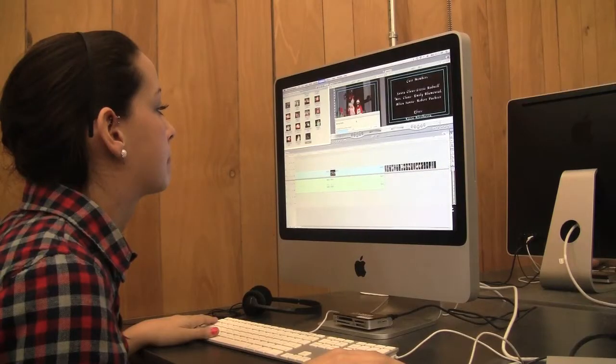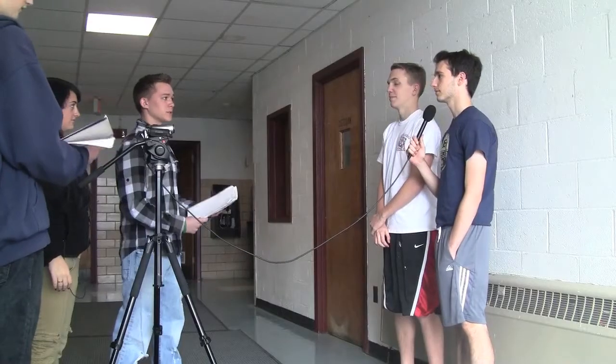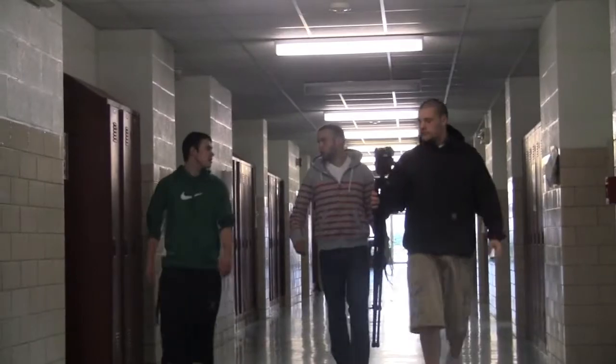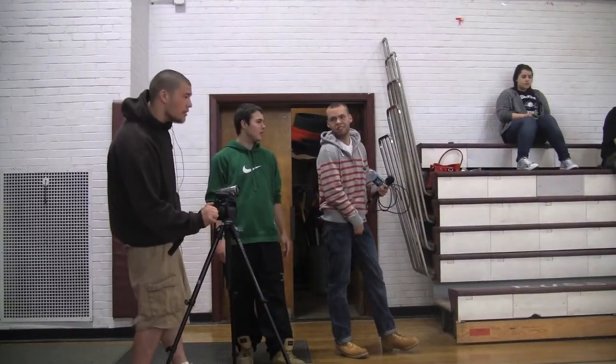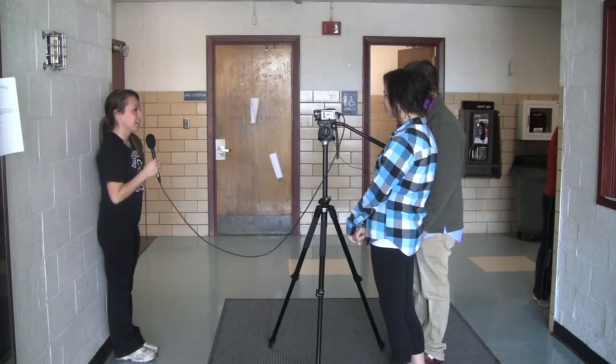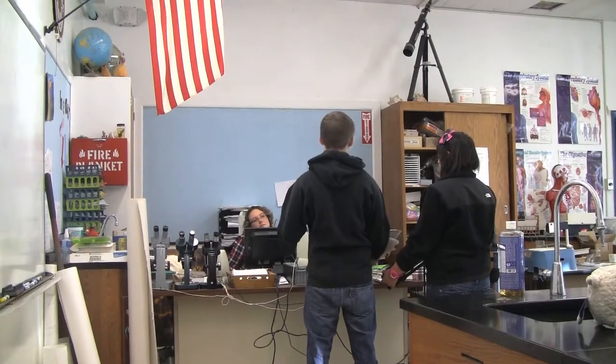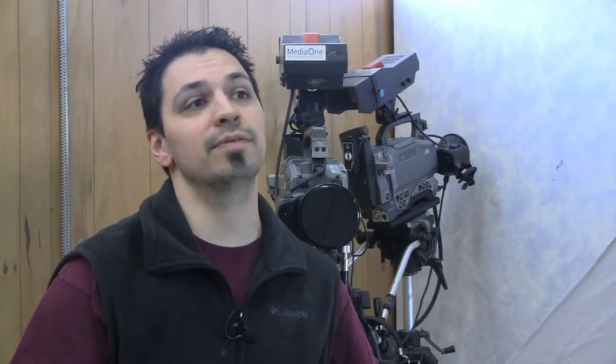Basically, they're assigned a news piece after a brainstorming session within the class, and they work in groups of 3. There's one editor, one camera person, and one reporter. And together as a team, they work on their individual news piece, gathering background on the specific piece, and then sending out emails, making contacts with staff here at the school, as well as students, on the topic and giving them questions that they're going to be using in their interviews.